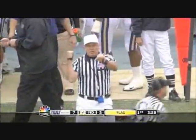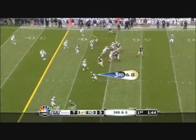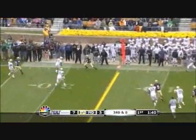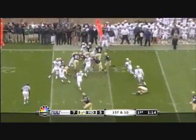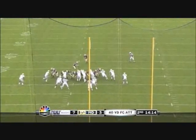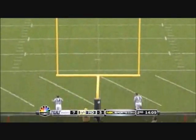After the play, personal foul, number 66 on the defense. With five wide, Clawson, no rush, and he finds Allen for the first down. Closing minute of the first quarter. Pitch it to Allen. Armando Allen. Tausch hooks it through the uprights.